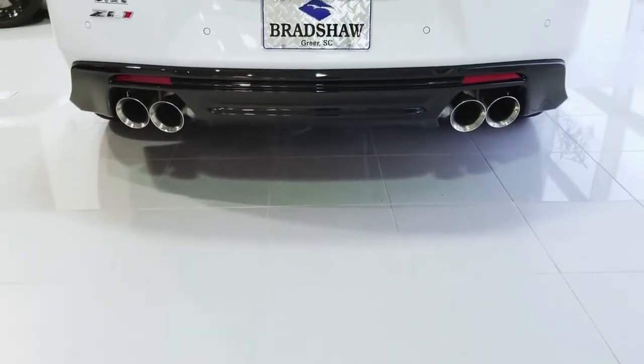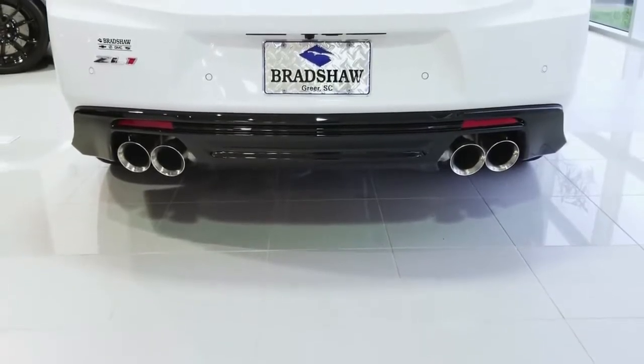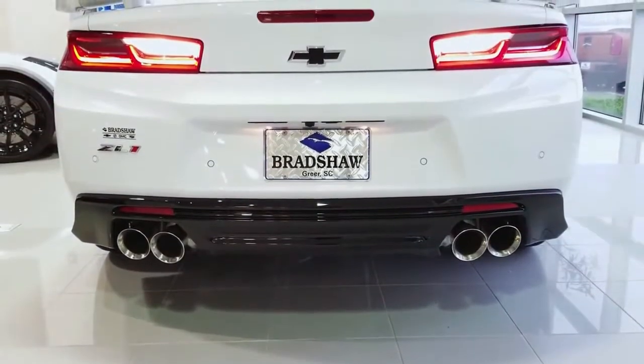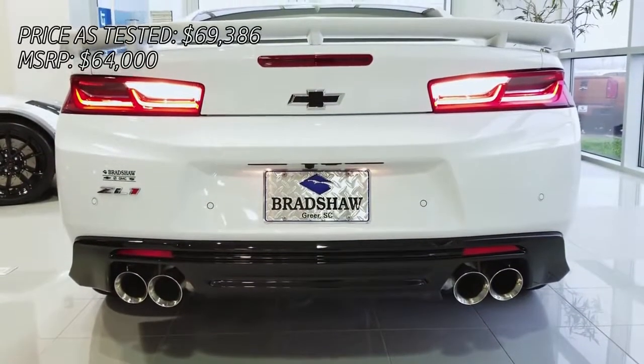Today I'm going to be reviewing a 2018 Camaro ZL1, courtesy of Bradshaw Chevrolet in Greer, South Carolina. Now this dealership is special to me because this is actually where I get my personal Corvette serviced, as well as where I'll be purchasing my next Corvette from.